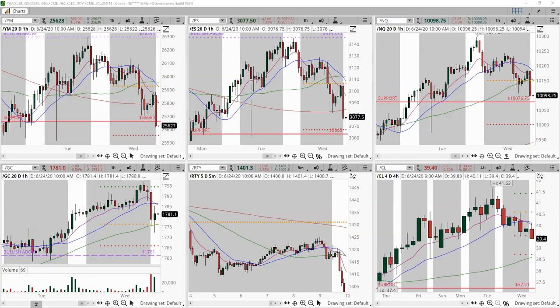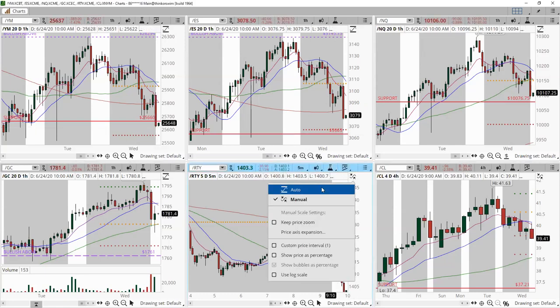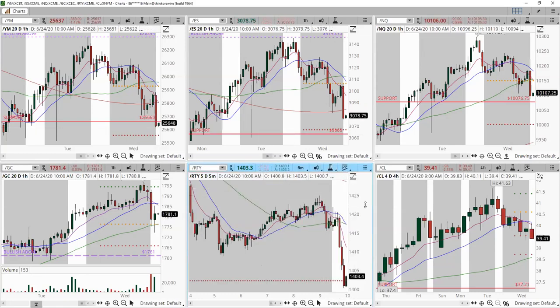Okay, top of the hour, 10 o'clock. So far, we have the 10 o'clock high and low. This is the hourly high, and this is the hourly low. And notice that we are trading in the lower band of support.